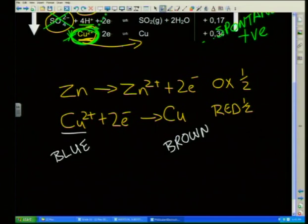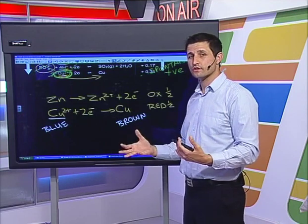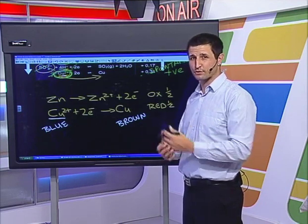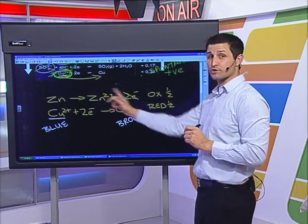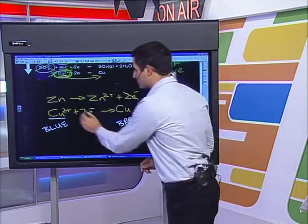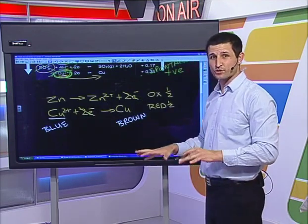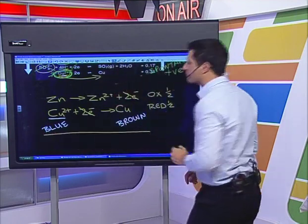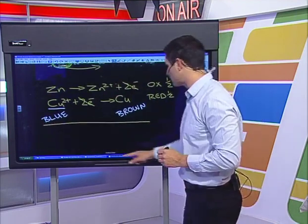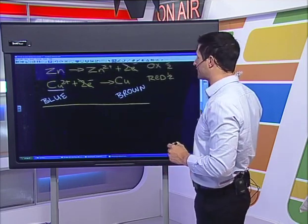I need to make sure that the same amount of electrons are going through both reactions. Lucky for us, they are. If they're not, you need to find a lowest common multiple and multiply them up. But luckily, there are 2 electrons out on the right-hand side, 2 electrons in on the left-hand side. Fantastic. Now I'm going to put them together to get my marks. So let's draw a line, because we're adding our 2 reactions.